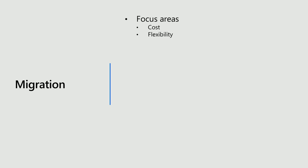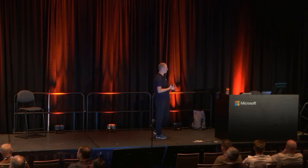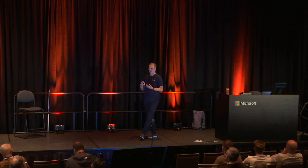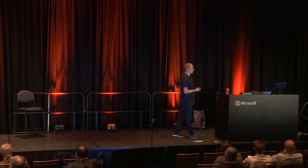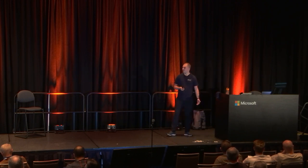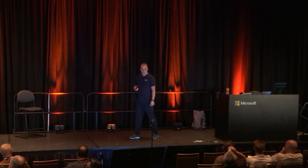So the migration for us to move back then, we had some focus areas there. The cost should be lower than running in our own data center, and the flexibility should be better. So we wanted to be able to grow, which Azure would allow us to do, and we wanted the cost to go down. The cost one didn't succeed fully, not because Azure was expensive, it was, but it was mostly because we ended up getting a lot more servers for other stuff. So we built new things because now we had the capacity to do it. So yeah, it got more expensive, but we also could do more stuff.